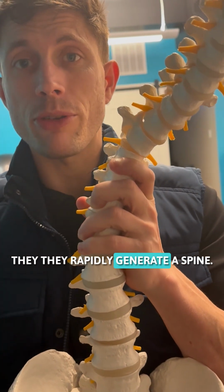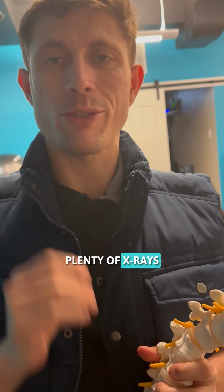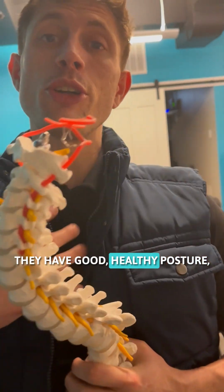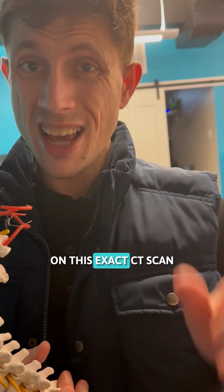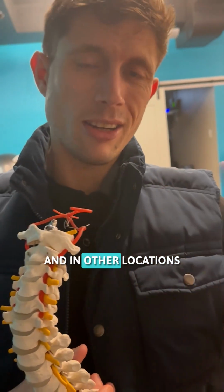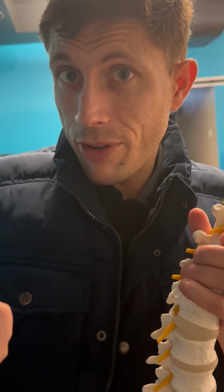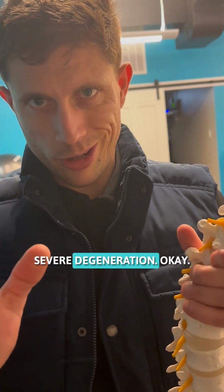They rapidly degenerate. The spine does not decay with age. That's false, because I could show you plenty of x-rays where there's an elderly patient, let's say 80 or 90, who has a perfectly healthy spine. But guess what else they have? Good, healthy posture. Which means the spine doesn't decay with age. Also, I'm going to show you on this exact CT scan where this person has a healthy spine in certain locations and in other locations where the physics, the biomechanics are off, like a misaligned car tire. Where those biomechanics are off, that person has rapid, rampant, severe degeneration.